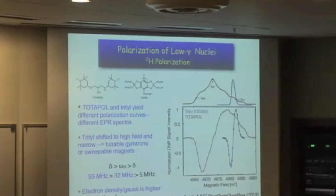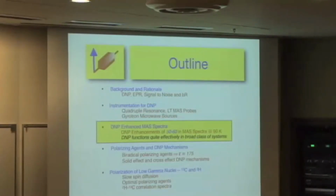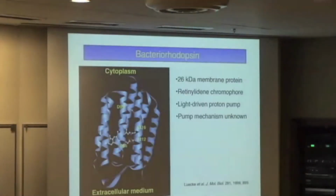Okay, so this actually shows you these field profiles. That's the cross effect, and then the deuterium Larmor frequency actually fits very nicely into the trityl spectrum as I've shown here. Okay, so this is sort of how DNP works in this so-called cross effect, and this shows you why a biradical is in general more useful than a monoradical. It's much better. And now let's look, we have a little bit of time left, at an application or two, and show you that this really is applicable to real systems. All right.